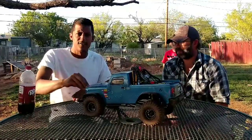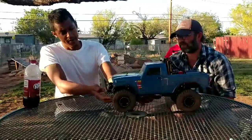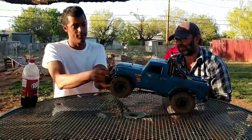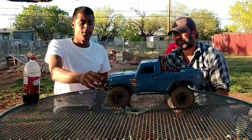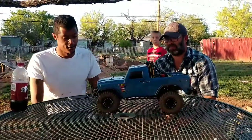I wanted it to kind of sit on itself, so that when it approaches something and gets over something where it hangs, it's got full droop when it comes down. But other than that, the tires are really doing a lot of the work. The tires really made this truck.